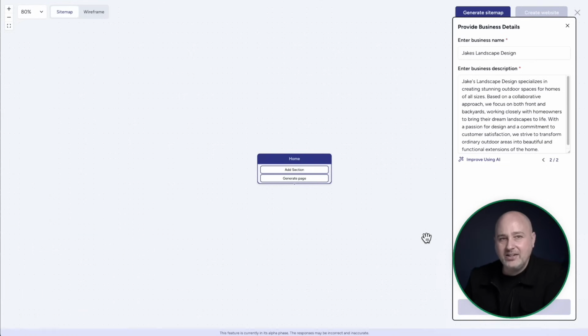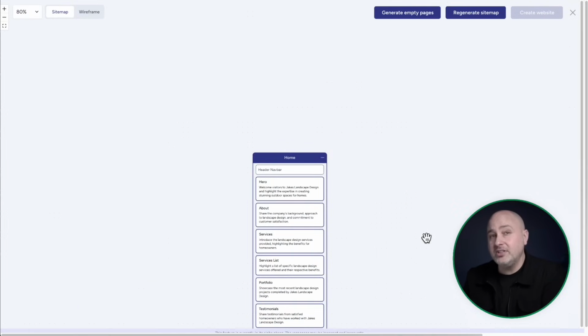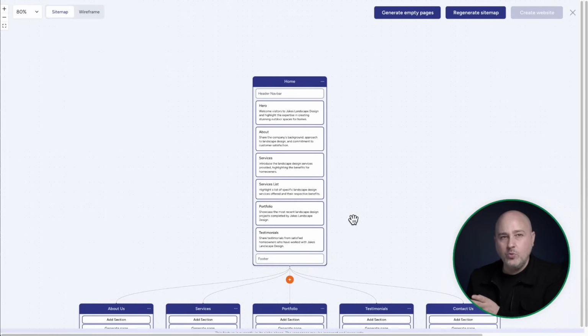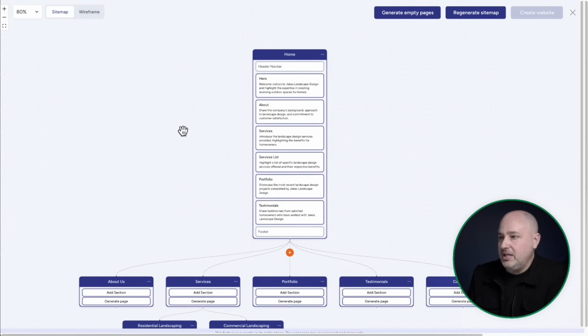And so now the AI is going to get to work to determine what are the pages that should be on this website, but you're not limited to that. So here are the pages, and it actually nails it every time, but you can edit these pages, remove them, and add new pages. Now, what you saw though is it also will use AI to generate an outline of the content that should be on each of these pages. And by default, it popped out the content it thinks should be on the home page.